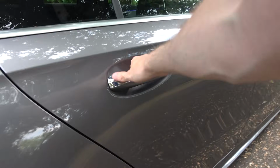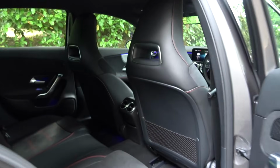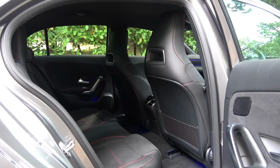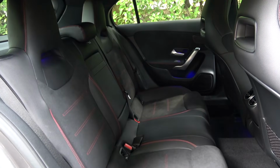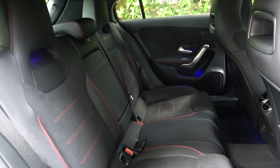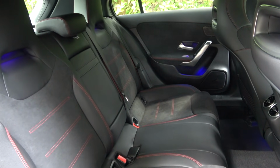We can now take a look at the rear of the cabin. The door moulds have been formed to allow easier ingress and egress. And the rear bench continues the AMG line half leather, half microfiber with red contrast stitching found in the front.